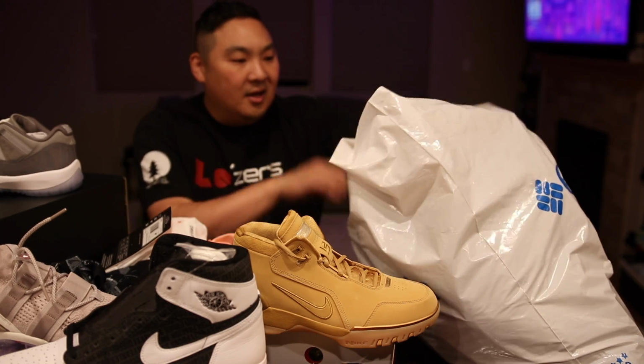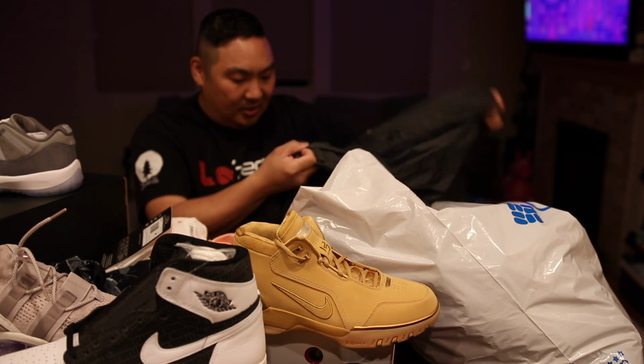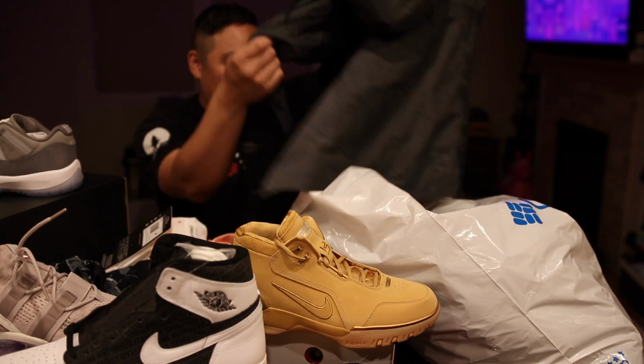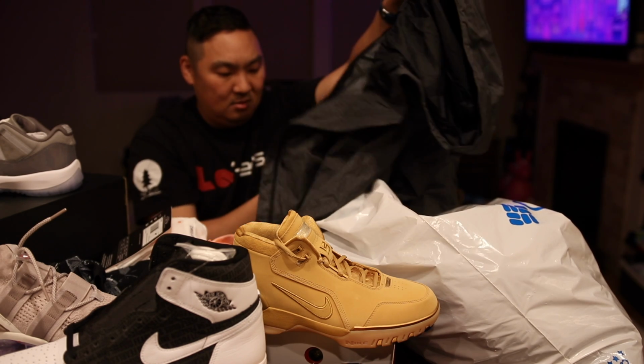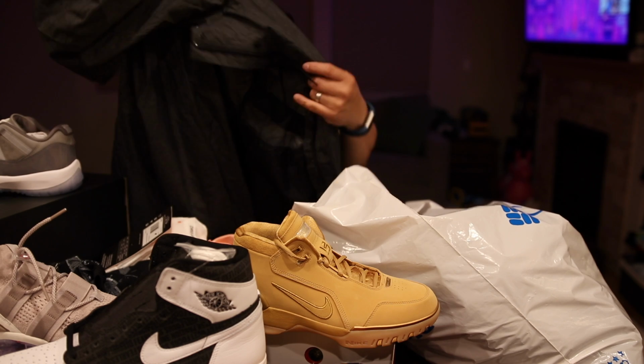And then I did get a couple other things. I ended up getting this jacket right here from Columbia for pretty cheap. I think it was, let's see, normally $100. I got it for $57. It's just a random black jacket.